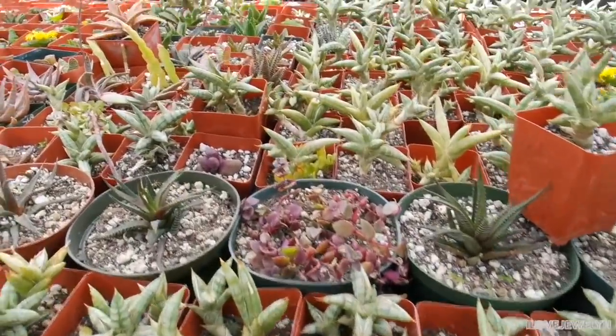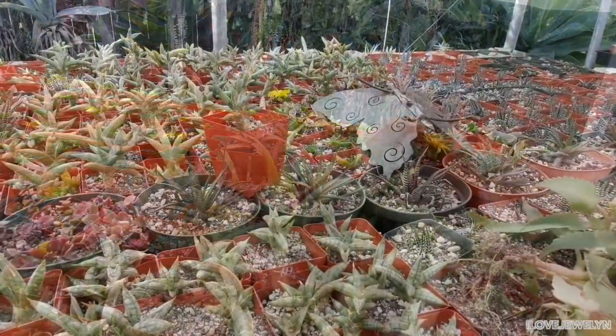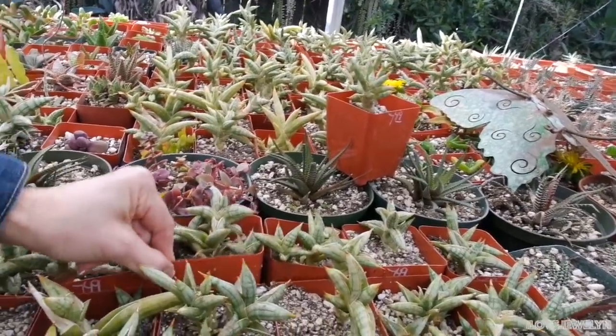I'm gonna have to get one of these. Labeled, that's neat. Yeah, this is neat. I think this one is nice. So samurai is what that's called? This looks like a variegated samurai. That's what I'm thinking. Samurai.